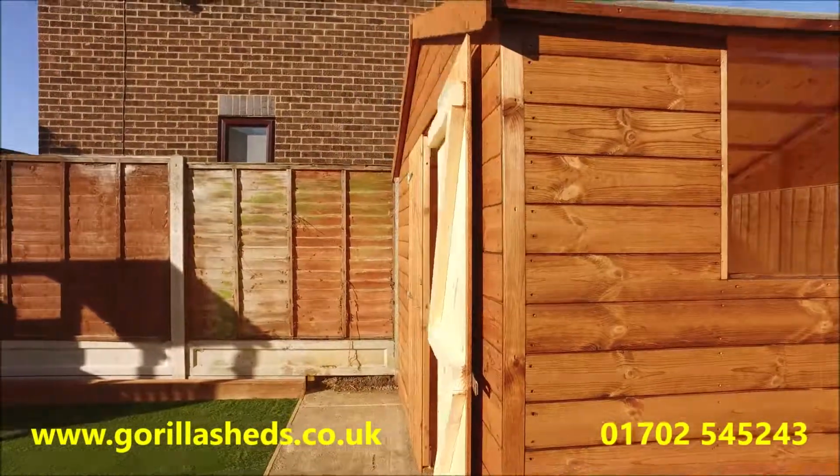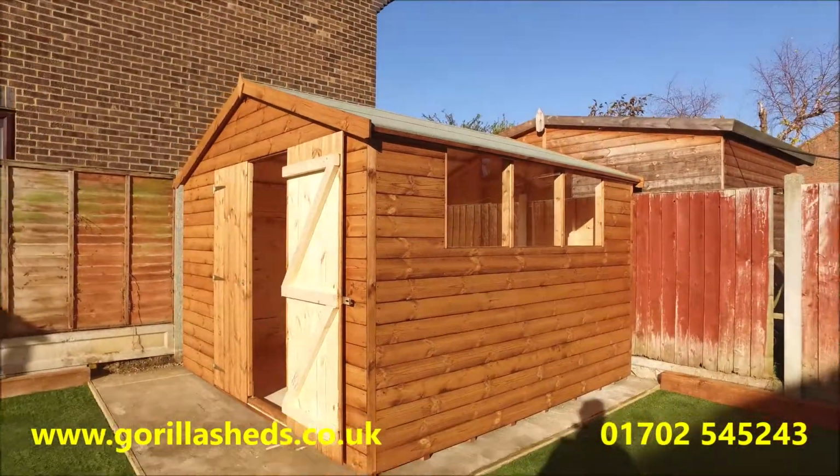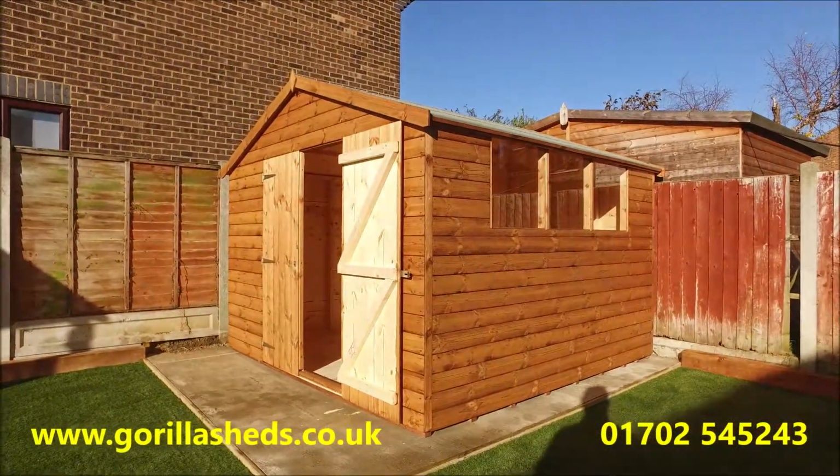So there you have it. That is a 10 foot by 10 foot Apex roof garden shed.